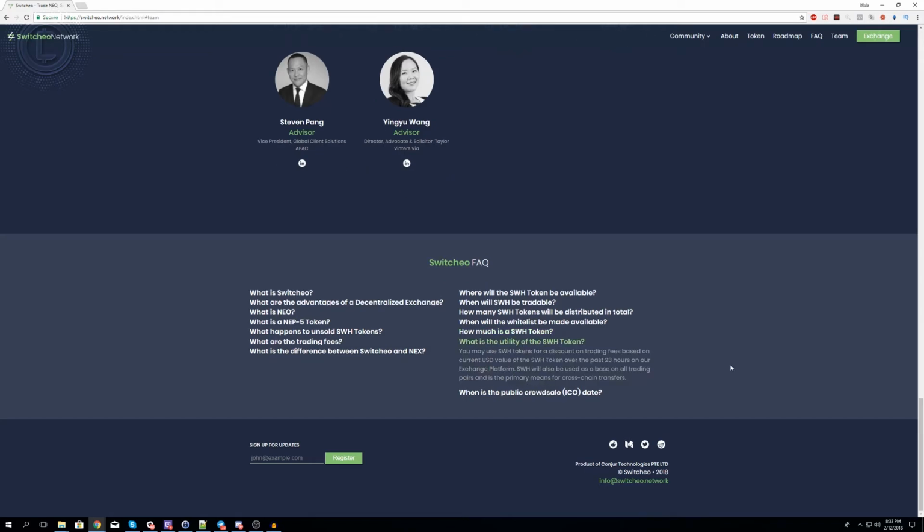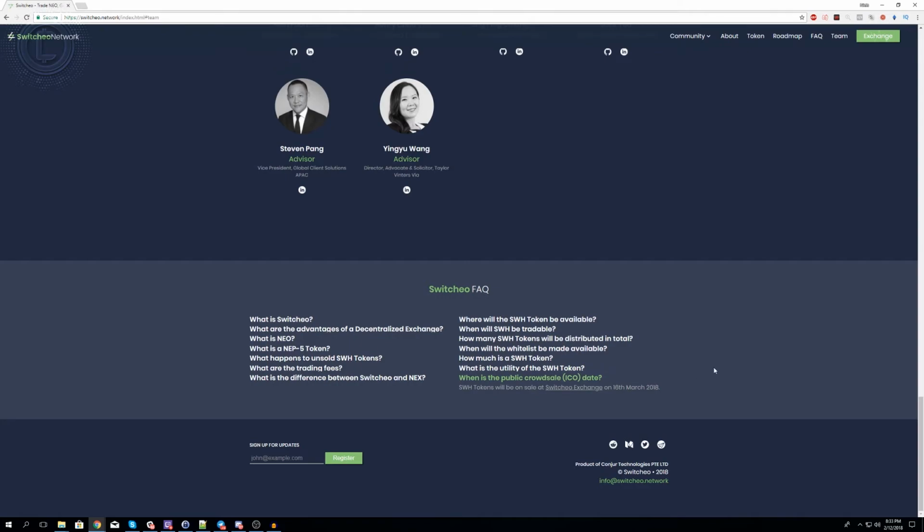What is the utility of the SWH token? You may use SWH tokens for a discount on trading fees based on the current USD value of the SWH token. SWH will also be used as a base on all trading pairs. Like I said, guys, you will be able to trade SWH for DKey, for Apex, for Zpin, etc. Right? For Rep Pulse. When is the public crowd sale ICO date?